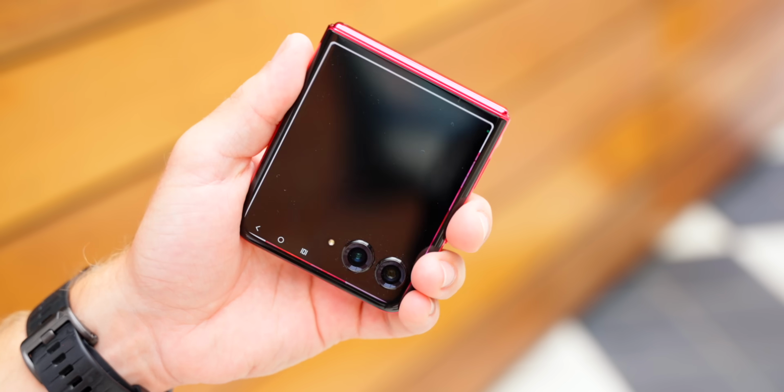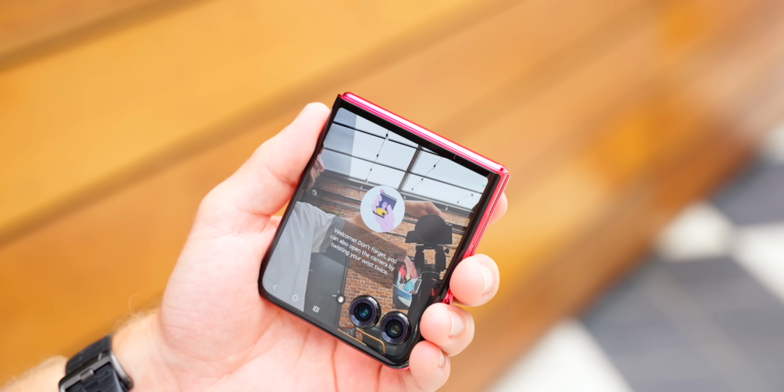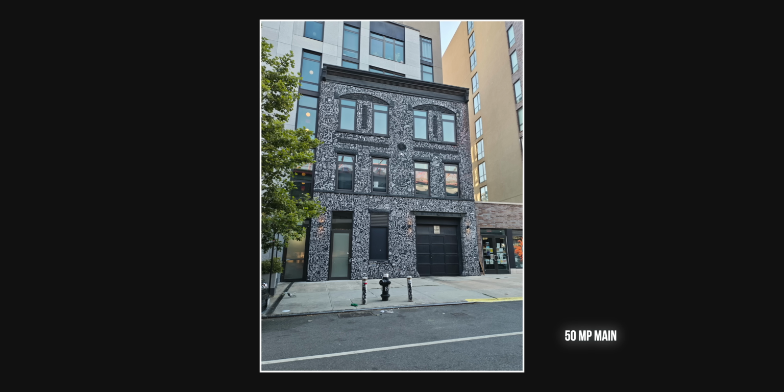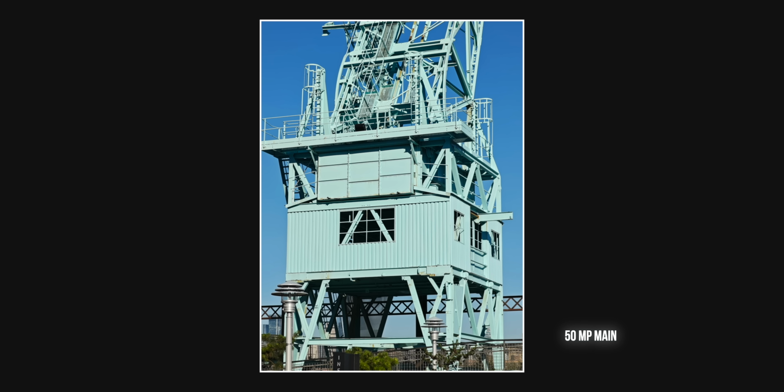Another one of Motorola's changes for 2024 is a completely revamped camera setup on the Motorola Razr Plus. Ultra-wide is out, and megapixels are in, with the Razr Plus picking up a pair of 50 megapixel sensors, in place of the previous 12 and 13 megapixel duo. And when I say ultra-wide is out, I mean the Razr Plus simply doesn't have an ultra-wide camera.